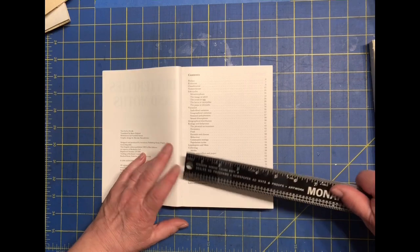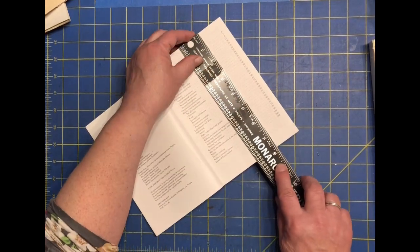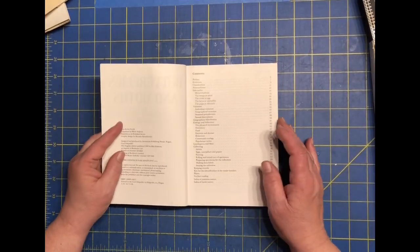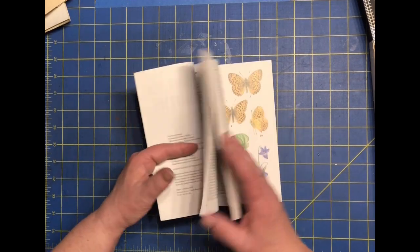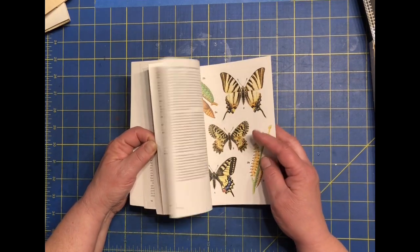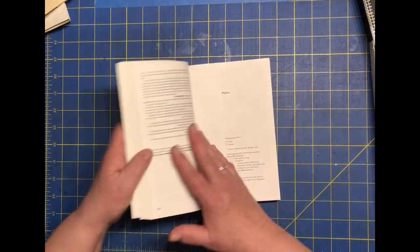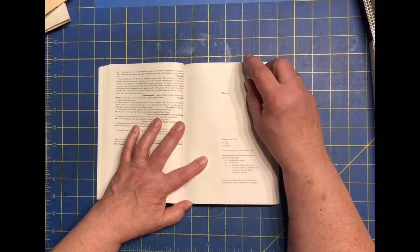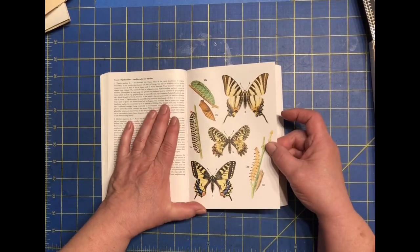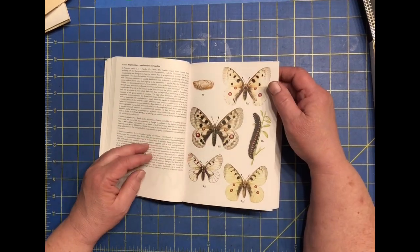The papers are, what, 5 by 7.5, so once I get them out of the book, this will fit great into a journal. The only thing that I did see on this one was the first 88 pages is just text, so kind of a waste. But then after that, it starts with the plates, and there's some beautiful butterflies to be fussy cut. And then the backside is words.